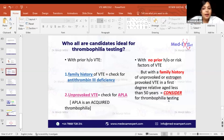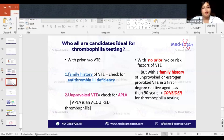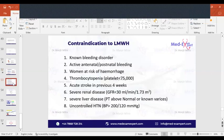This slide, I know, after adding so many factors, might appear a bit more clustered. No questions have come so far from this, but it is there in the guidelines. It is my duty to simplify it and let you know. We never know if a question can come out of it, but so far it's not important if you look at the recall papers. But this goes by the heading, who all are the candidates ideal for thrombophilia testing.